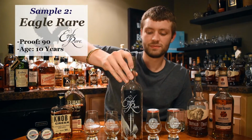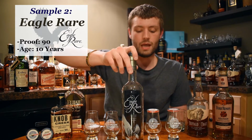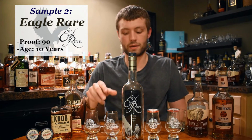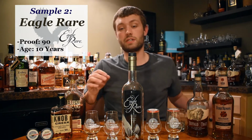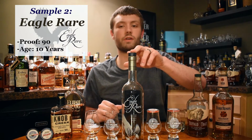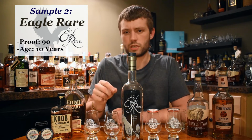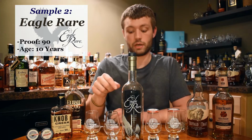Wow. Now, you can see this bottle is quite low. I just had this about 3 nights ago, though, and knowing what it was, the flavor hadn't changed at all. It tasted completely like it did at the beginning of the bottle. So, could be the order trying these two, but Eagle Rare was my early favorite going into this entire series, and it's still, in my opinion, one of the best, if not the best, budget options out there. So, if you can find a bottle of Eagle Rare, especially around the $30 price point, definitely pick up a bottle because you are not going to be disappointed in this bourbon at all.